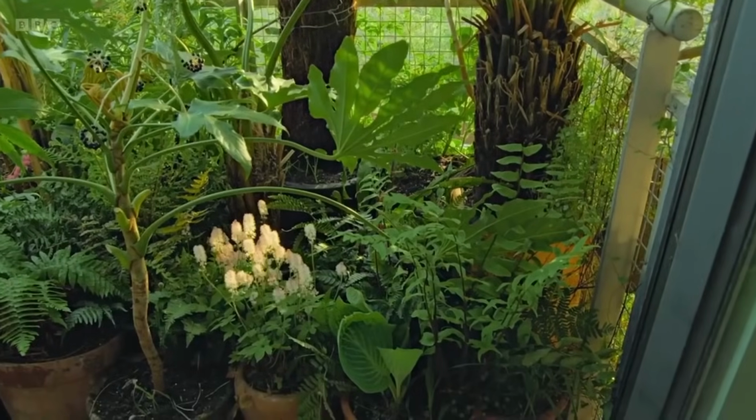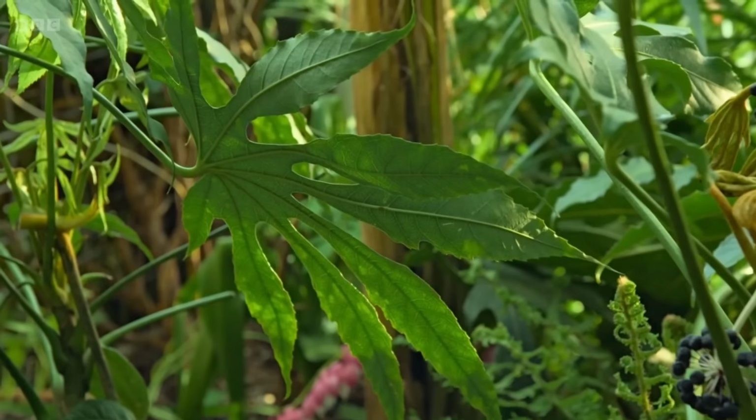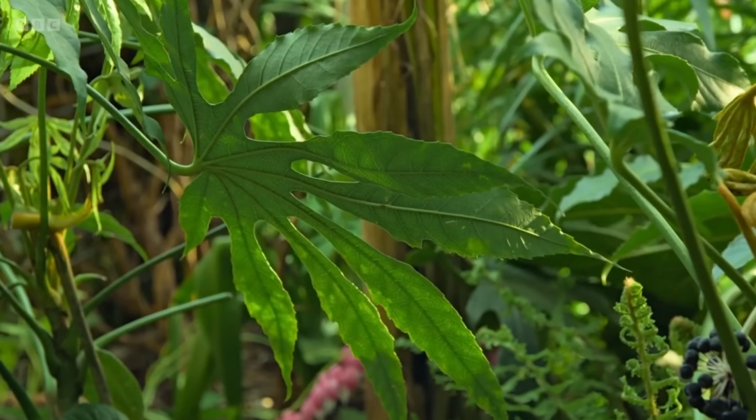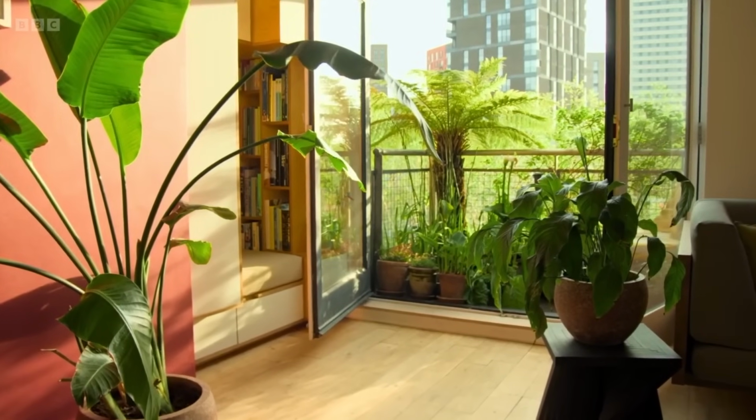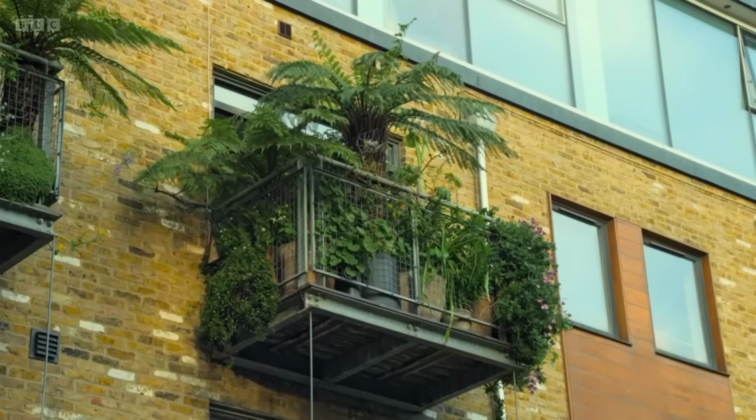And we meet a couple taking a beautiful balcony scene from their home in London to the RHS Chelsea Flower Show. We have 2 balconies. This is our bedroom balcony. And then we also have one coming off our lounge. And yeah, they've been maxed out, I think it's fair to say.